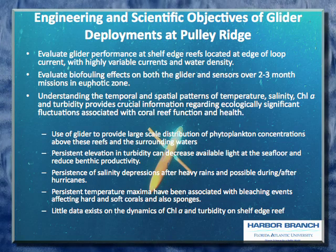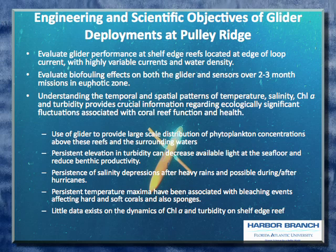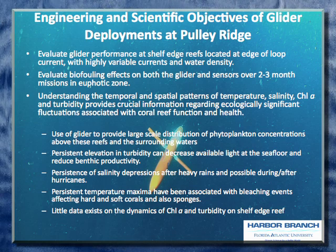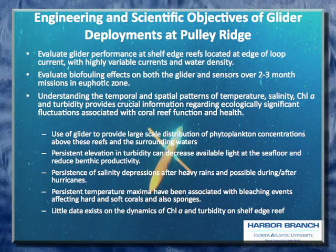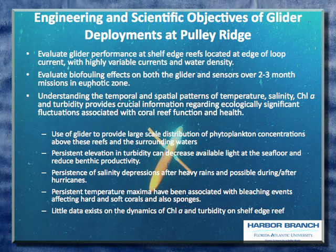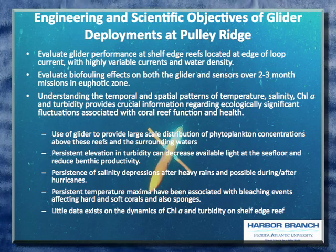And for the scientists who study both the water column and benthic ecosystems, just understanding the variability in parameters like temperature, salinity, chlorophyll A, and turbidity is really crucial information when they're correlating observed fluctuations in ecosystem function on the seabed. They need to understand what's going on in the water column. So we aim to use the gliders to provide a large-scale distribution of phytoplankton concentrations above the reefs and in the surrounding waters, above an area that doesn't have such a healthy benthic ecosystem.